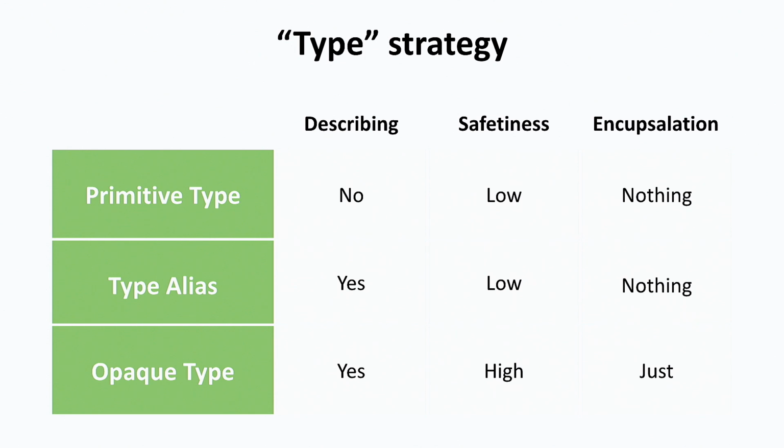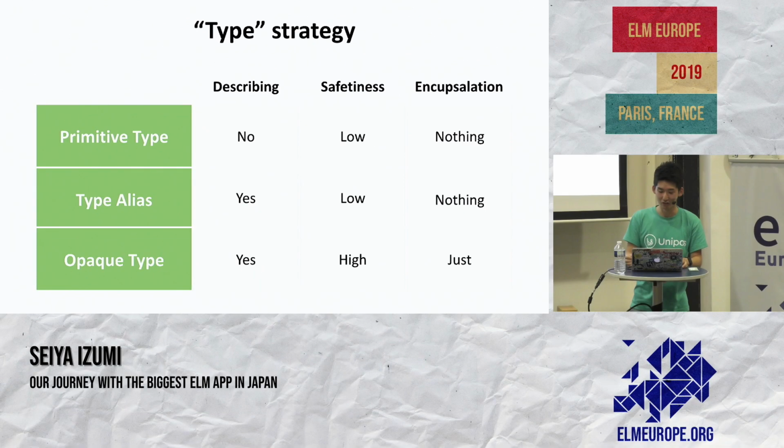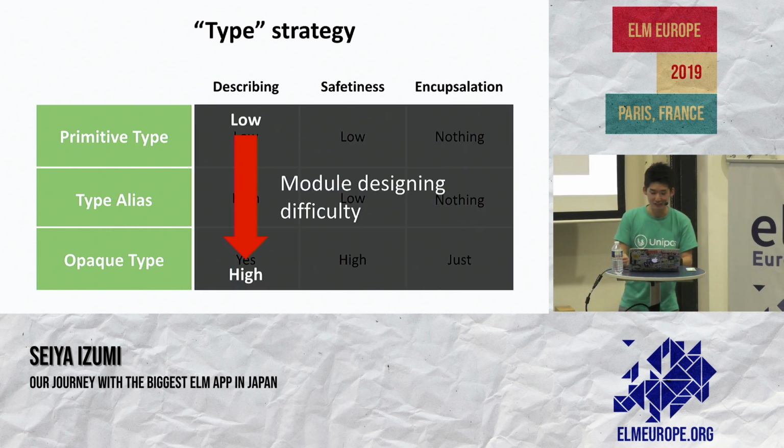And I classified the three type strategies into a table. Just by looking at this, opaque type always looks like the best choice out of the three. But actually, designing opaque types is rather tough for beginners. I found that some people are struggling with designing modules. One of our new graduates said, okay, I understand opaque type, it's a great technique, but where do I start from? I think I need some guidance to design modules.